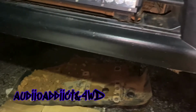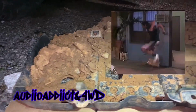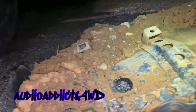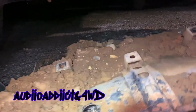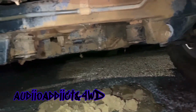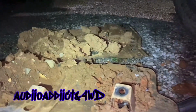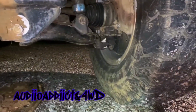I decided to keep working a little more on this truck. Look at this. Skid plates. They are full of mud. So this guy really got into something very nasty. Looks like he didn't hurt anything. These skid plates are very good. It's just mud. But like I said, I'm just gonna clean this thing very good.